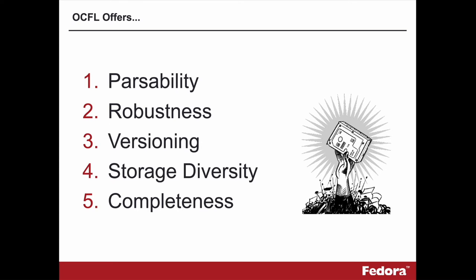Another thing that is important is that OCFL provides versioning so that repositories can make changes to objects, allowing their history to persist. So all your version history will remain in a standardized format. It employs a forward delta approach to maximize compactness of the repository. And lastly, OCFL is designed to support storage diversity so that your repository can live on disk or any file system, as well as cloud storage.